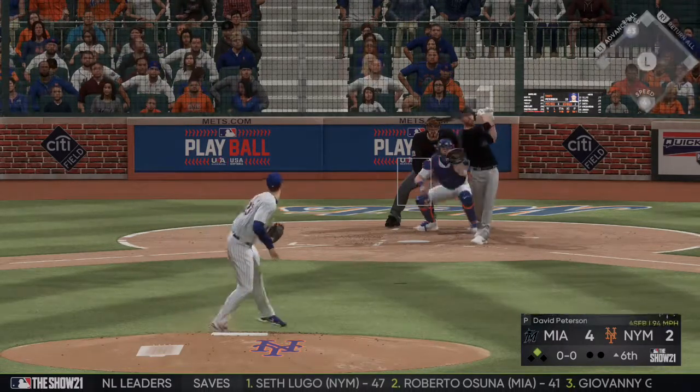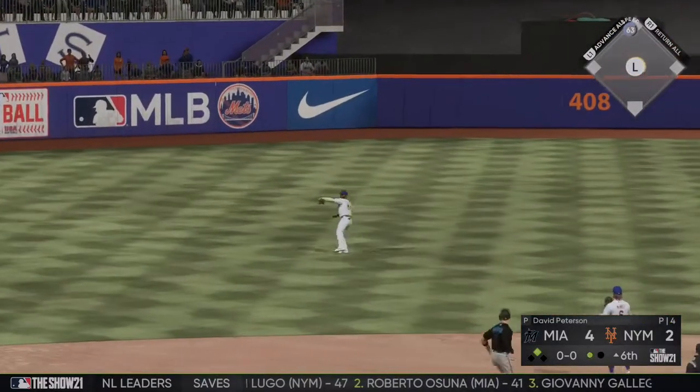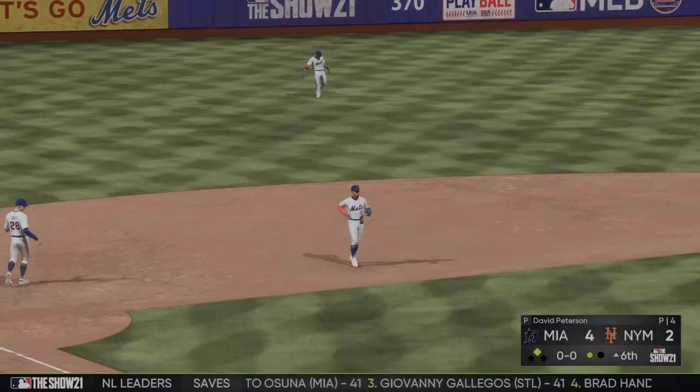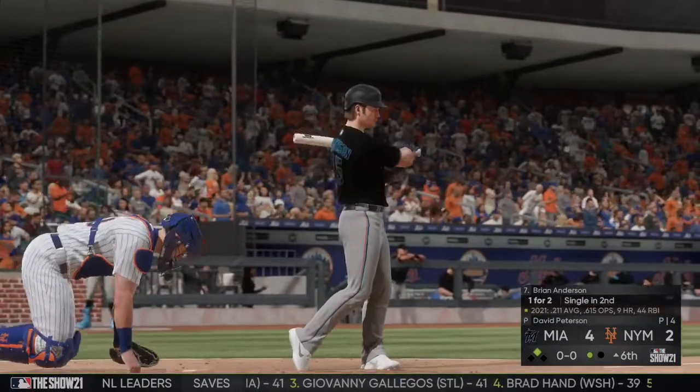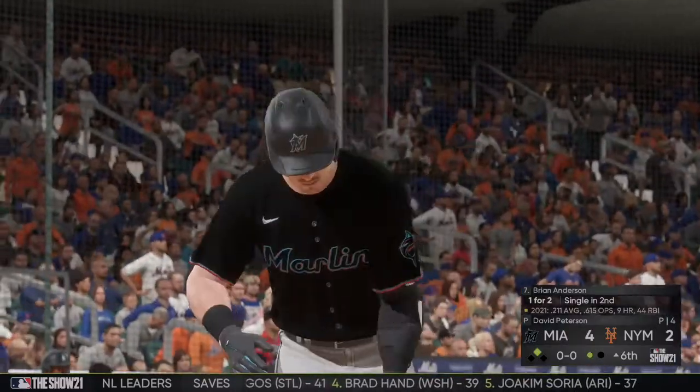Standing in now, Jacob Stallings, and he'll promptly send it in the air out to center field. Likely too shallow to advance here as that's taken by the center fielder. Runner at second, 1 away, and that'll bring up the outfielder Brian Anderson.